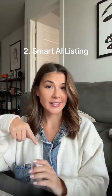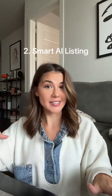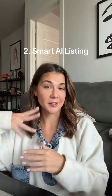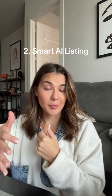Next one is a smart list AI where you can just take a picture and it will create a listing for you. Definitely still in the works. It needs to be refined. It makes some mistakes still. So this can still be good if you are just listing things out of your own closet. You just need a base to go off of from there and just edit.